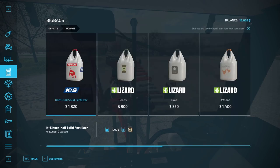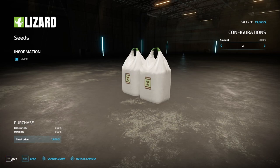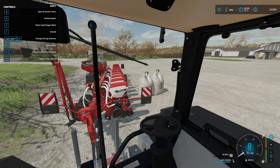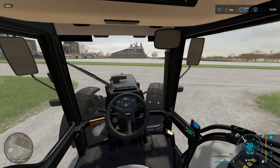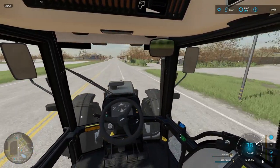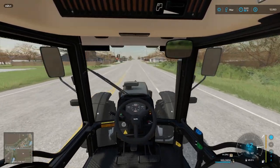Big bags of seeds. I don't know what the capacity of this thing is. I mean, whatever's left, we can use it. Okay, I think I might have bought a little bit too much, but we can use it if we don't need it in that field. Okay, I just need to figure out where I've got to go. It's one of our neighboring fields, so it shouldn't be too difficult.